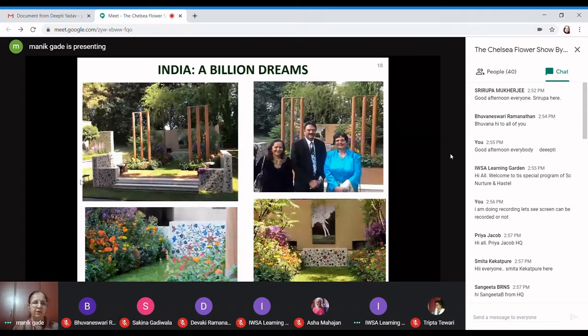The layout of this garden represents Mughal courtyards. Marble work reminds us of the Taj Mahal, and the giant cricket stumps act as columns which define the garden theme. This garden won the Silver Gilt Medal for the Artisan Garden category.